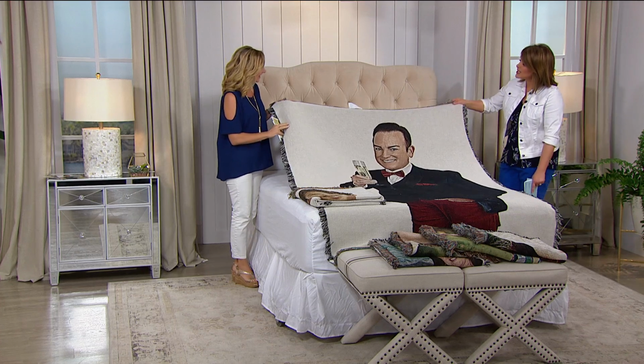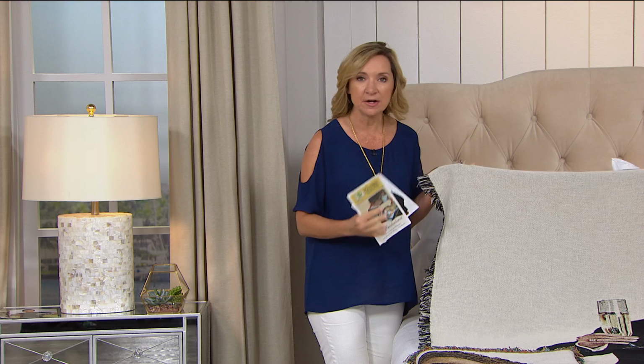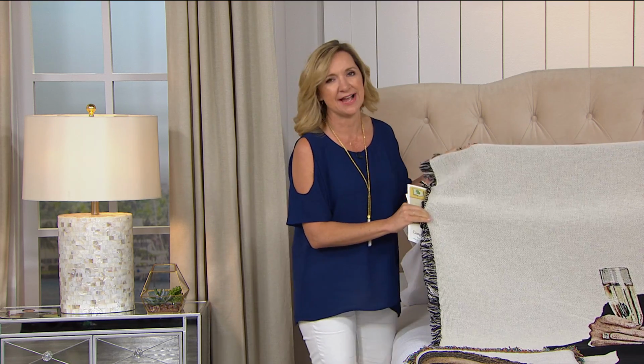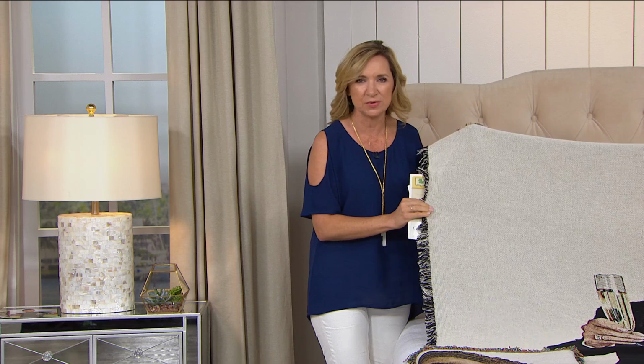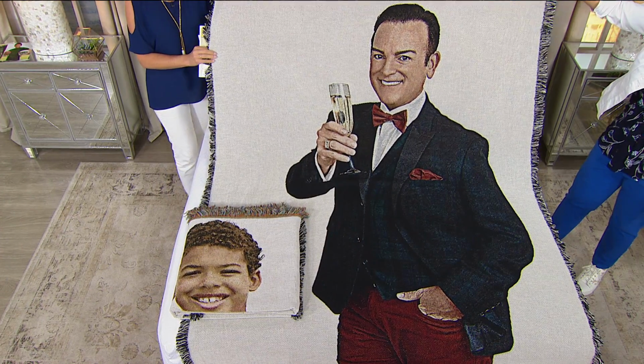But this is so cool because it's never gonna wash off. You know, the quality of this is amazing. It's 100% cotton. It's really oversized. And you have your precious photo actually woven into a jacquard blanket. And it's so crisp. The details are so amazing.